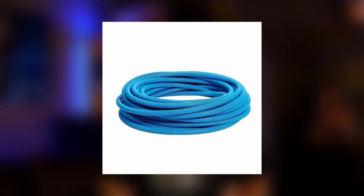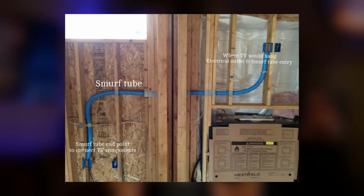Number 7, not installing SMURF tubing to allow for future wiring upgrades in new construction. If you're not familiar with what SMURF tube actually is, it's basically non-metallic cable guide that stays permanently in your wall to help with future wiring upgrades. With SMURF tubing, you can actually run things like HDMI cables through it, and if you ever need to change them, you can just tape one end of the new wire to the other end of the old wire, and as you're pulling the old wire out, you're actually installing the new wire at the same time.